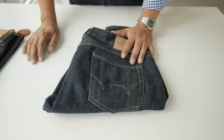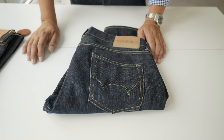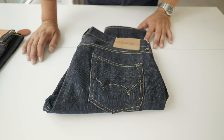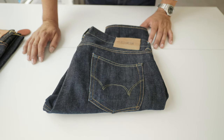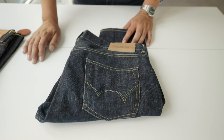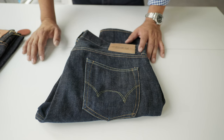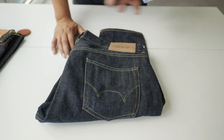The rainbow selvedge of Edwin is produced mainly in Kurabo and Kaihara mills, and there is some from Nihon Menpu. In theory, the longest relationship of Edwin Japan with mills is with Nihon Menpu. To me, Nihon Menpu are one of the best mass producers of denim from Japan. That's my appreciation.